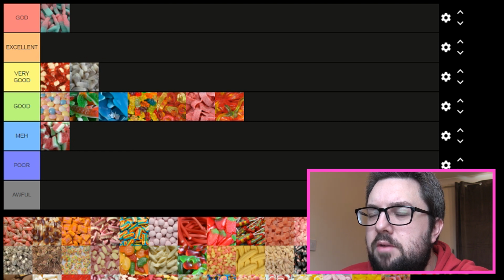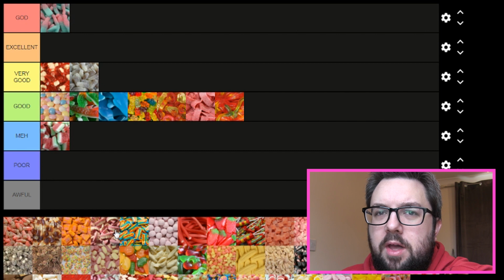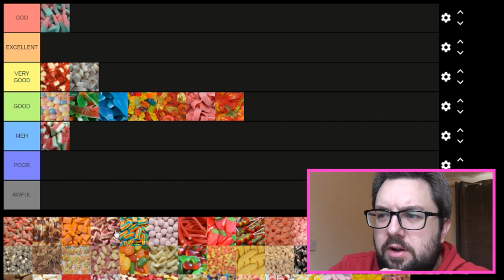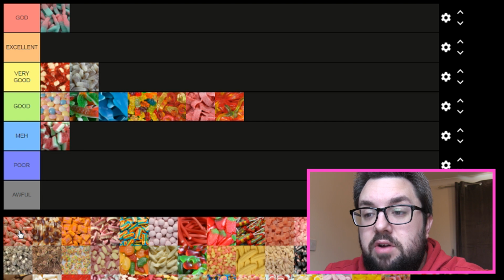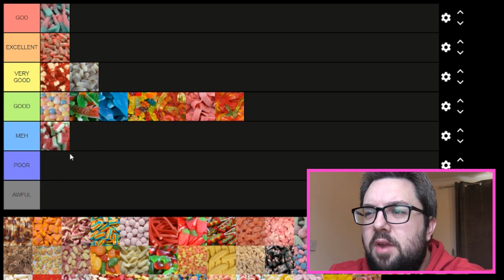Sour cola bottles, I'm going to put in very good. Again, similarly to the bubblegum bottles, they have that frothiness when you put it in the mouth. I think I'd say these are probably slightly more sour. But then they've got that classic cola taste, which is great in a gummy. Cherry cola bottles, I think I'd probably put them in excellent.